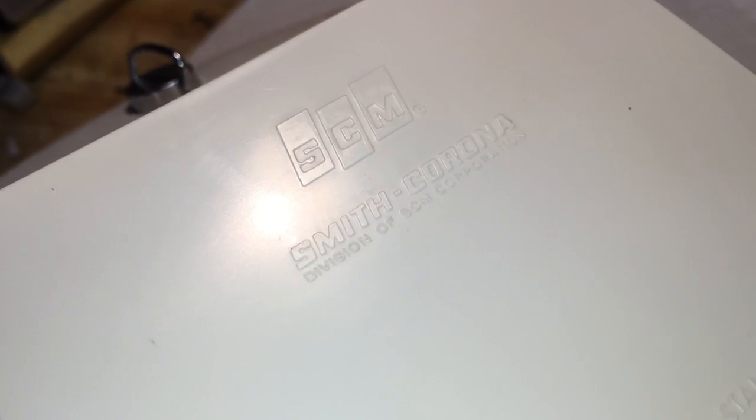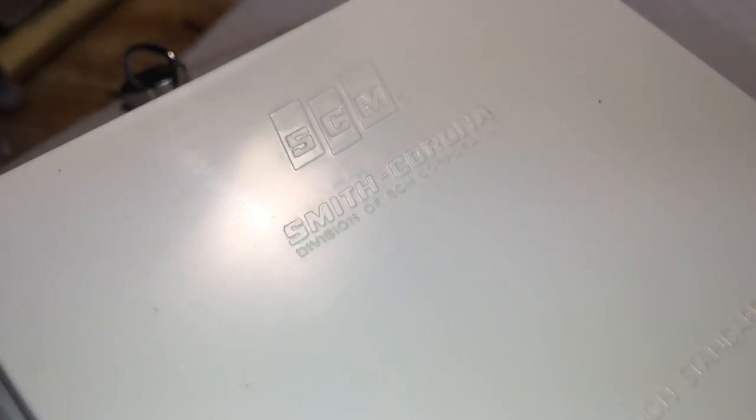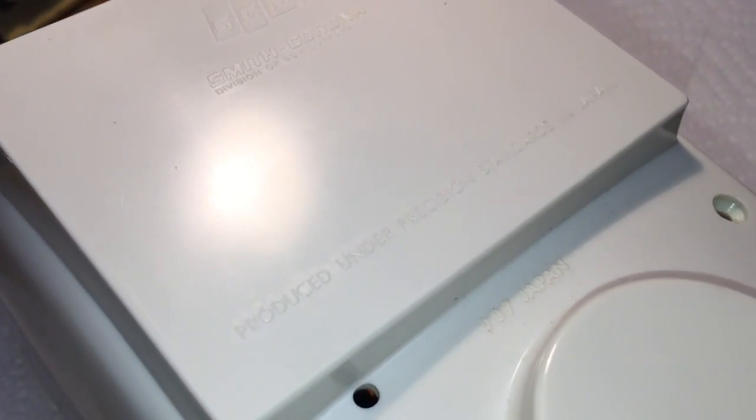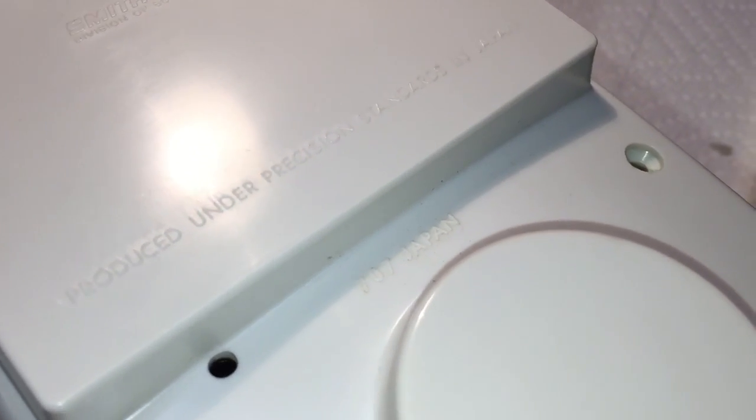So I don't know about you, but I've never heard of the Smith Corona Electronics Corporation. I do know of the Smith Corona Typewriter Company, because my parents had a Smith Corona typewriter when I was growing up. Brown and white. My mom did a lot of typing on that particular unit. So there we go. Made in Japan and produced under precision standards in Japan.